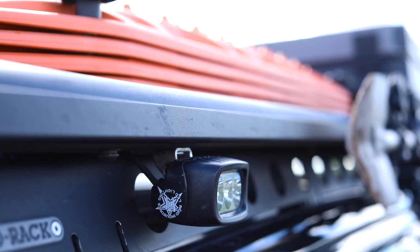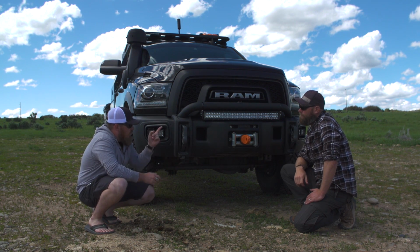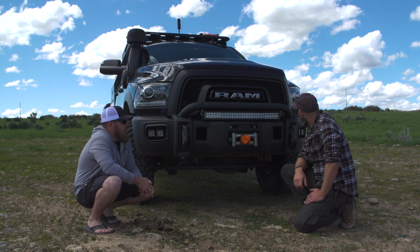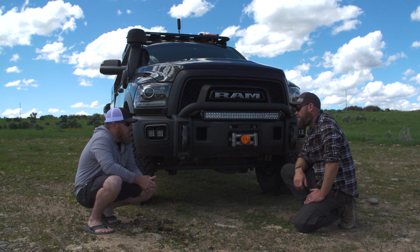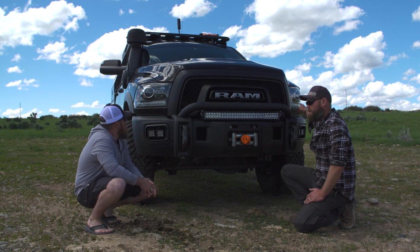So we put side lights on the rack to shine out, and then that's 30 inches, tons of light at night. So it does real well. Okay. Have you upgraded your headlights? No. Is that how they come?